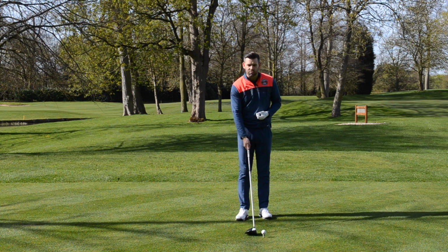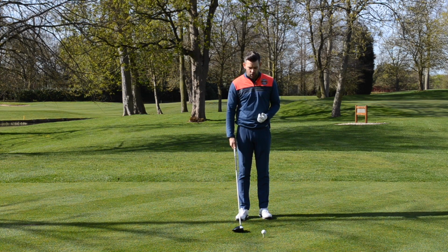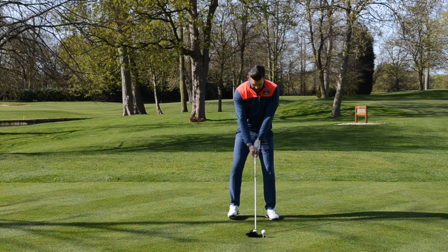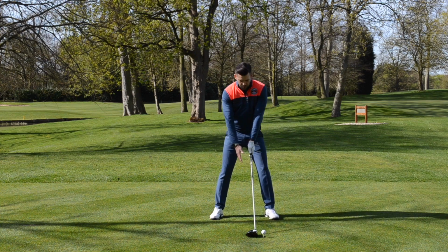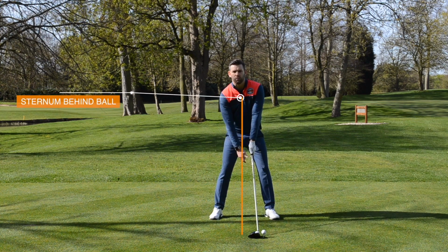What I then want you to do is really think about where your sternum is relative to the golf ball. So that's going to be your buttons, the zip, or maybe just under your chin. I want you to think about where that is relative to the golf ball. So when I take my address, I want the ball to be nicely forward in my stance, but I want to make sure that my sternum is a good distance behind the golf ball.